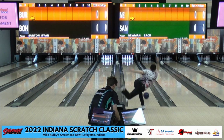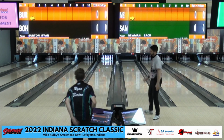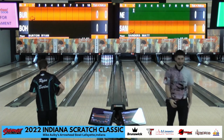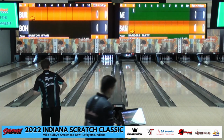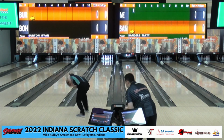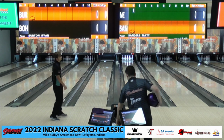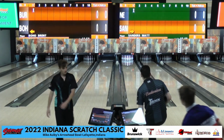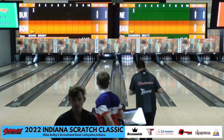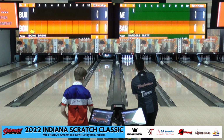Yeah, Zach Newman with the first shot of the match. Oh, and a beautiful shot. Now, from what I was told, both Zach and Brent in qualifying didn't really play outside with urethane, and then I think they've kind of seen what the lefts were doing, and both players have migrated with urethane way outside as Ryan Burton strikes again.